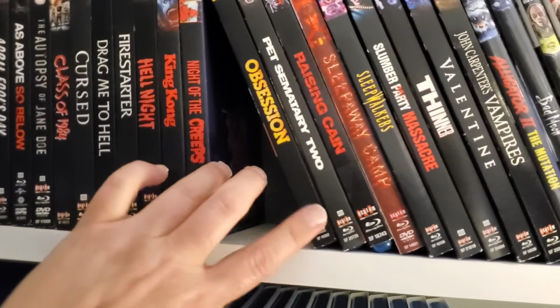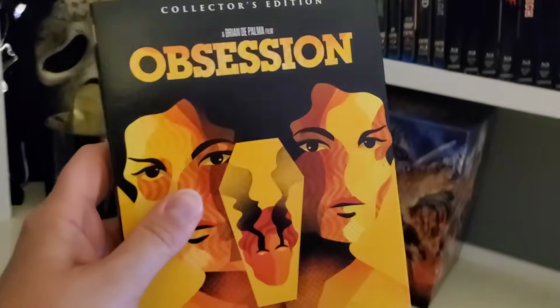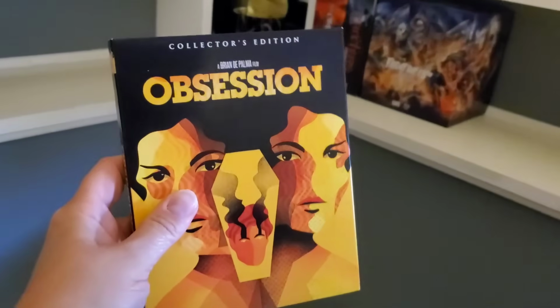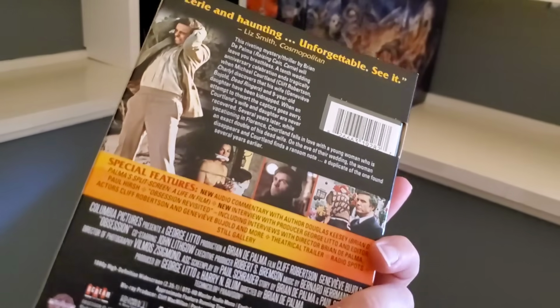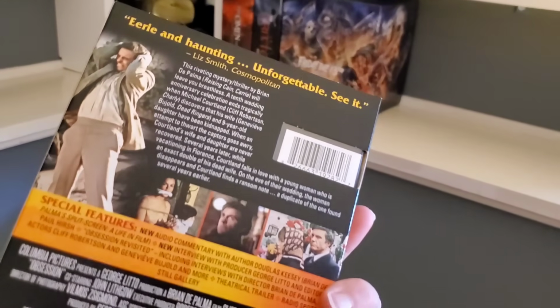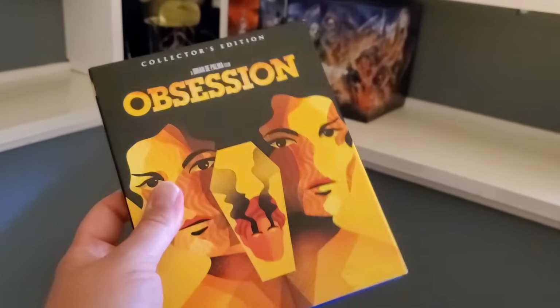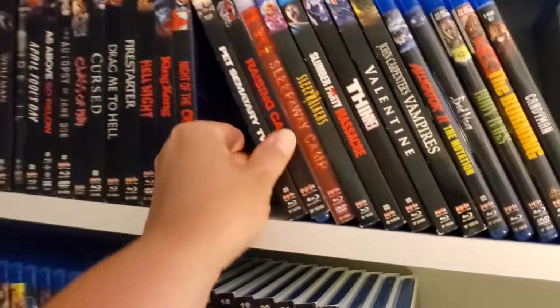Night of the Creeps is going to stay. Obsession, you know what? I'm going to say goodbye to this one too. I wasn't overly thrilled with this one when I watched it. I think I picked this up at FYE back in the day. And I don't know, I have no desire to watch this one again. So it can go. That one can go.